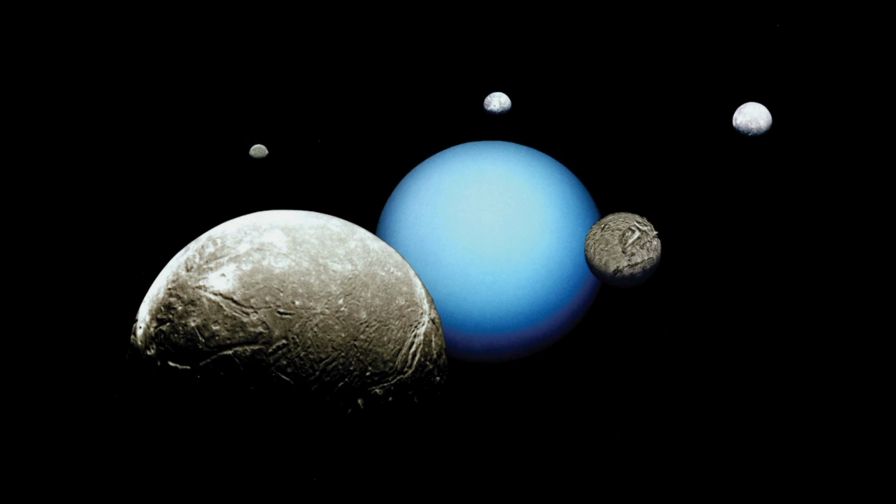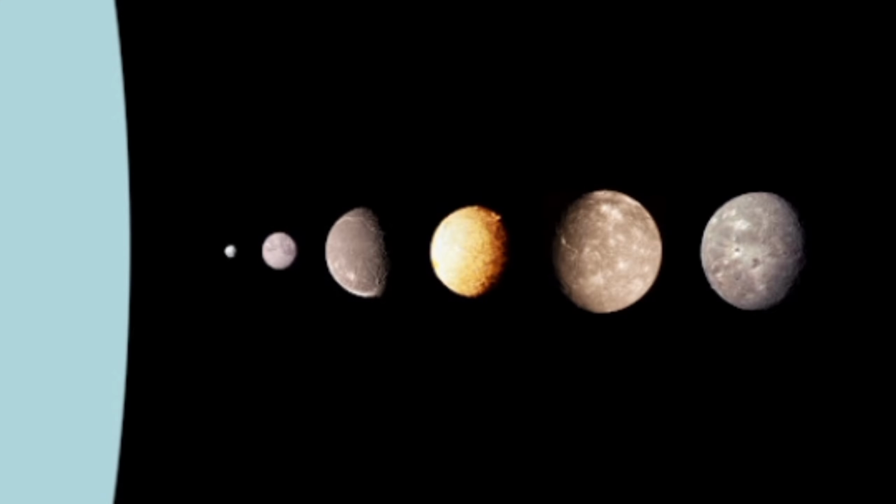The most recently discovered moon was first spotted in November 2023. It's currently designated S/2023 U1, and will eventually be named for a literary character like the other moons of Uranus.